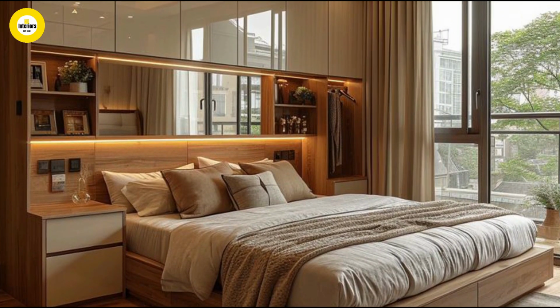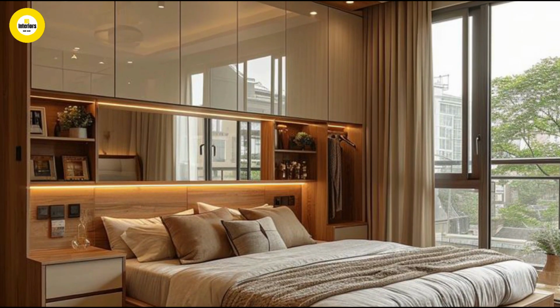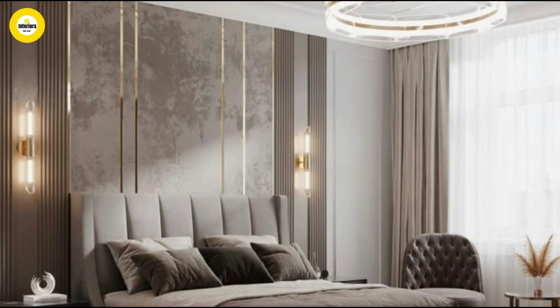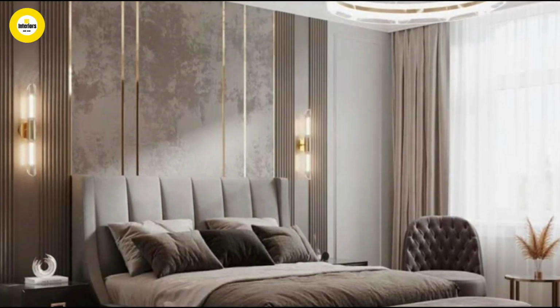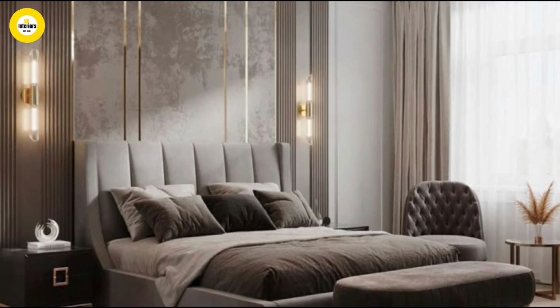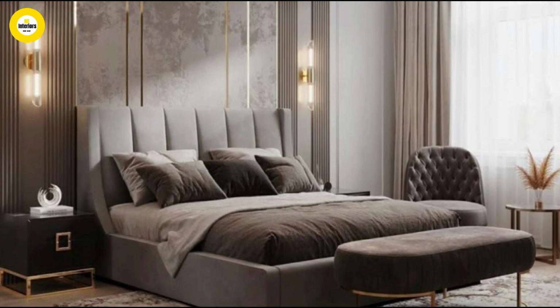Choosing rich, textured fabrics like linen, velvet, or silk brings a sense of quiet luxury to the space. This layered look also allows you to play with contrast, mixing colors or patterns subtly for added interest. It's a simple way to add elegance without overwhelming the design.